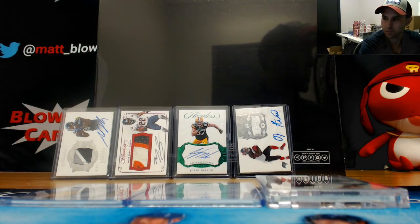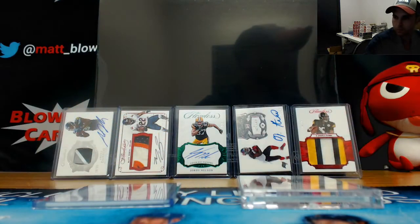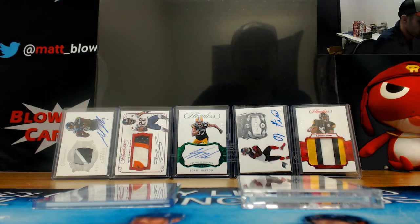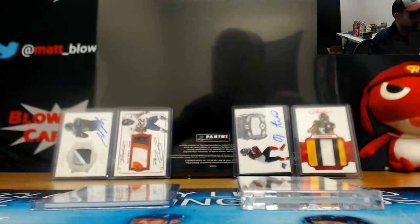Alan. Feeling here, Allen. You got the Darbo out of 20, the Matt Forte out of 15, Jordy Nelson, 2 of 2, OJ Howard, 1 of 10. You go with the Jordy. Jordy Nelson, 2 of 2 off the board next. Got it. Cody.